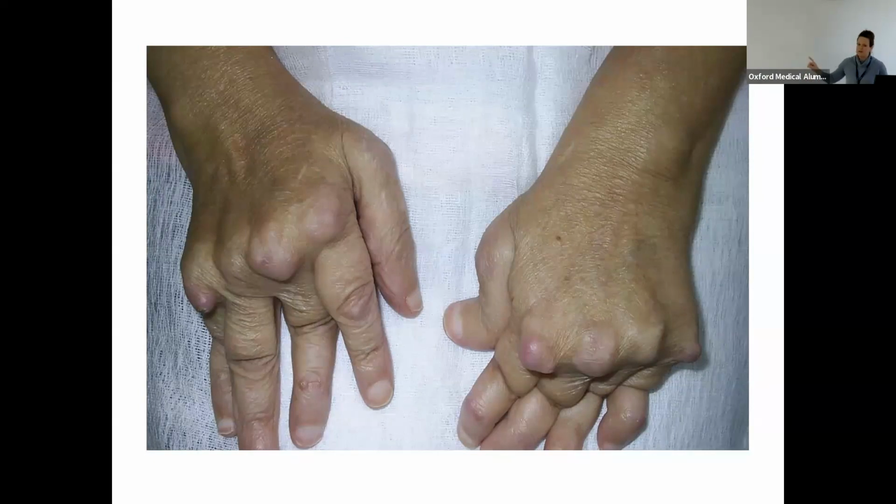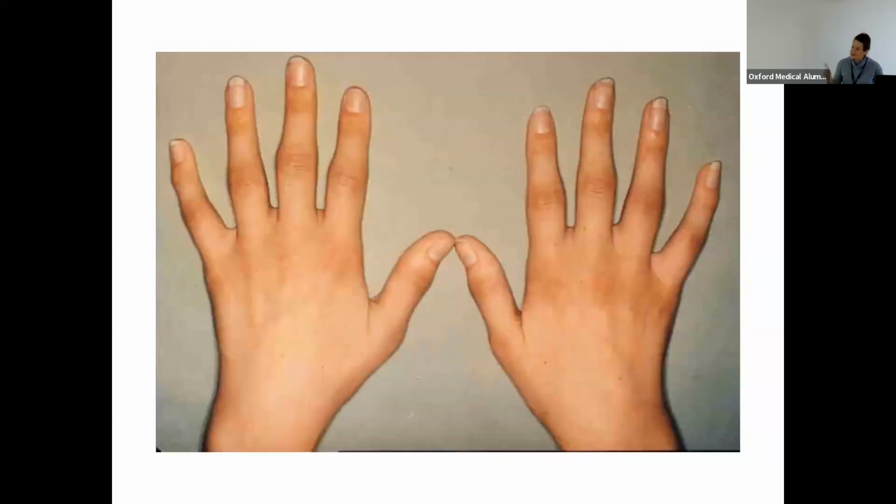I do see this very rarely in patients who have been through the service for many years, but this is what I see in the early arthritis service. Much, much more subtle changes.